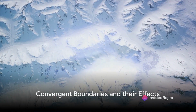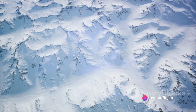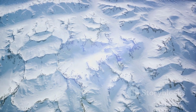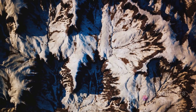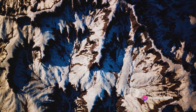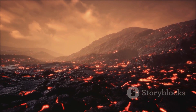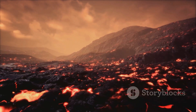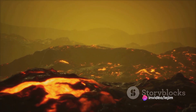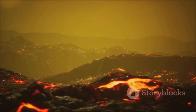Now moving on to the dramatic world of convergent boundaries. These are the places where tectonic plates don't just meet, they collide head-on, creating a spectacle of natural power and transformation. Picture two colossal slabs of Earth's lithosphere, each many miles thick, moving towards each other. Something's got to give, right? And indeed it does. In this tectonic tug of war, one of the plates is forced beneath the other in a process called subduction. As the subducting plate descends into the mantle, it heats up and partially melts, leading to the formation of magma. This magma often rises to the surface, resulting in explosive volcanic eruptions.